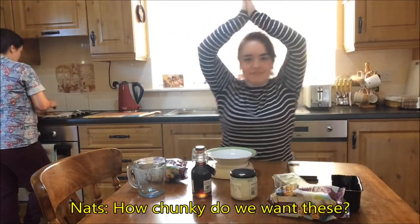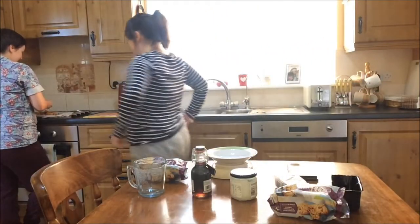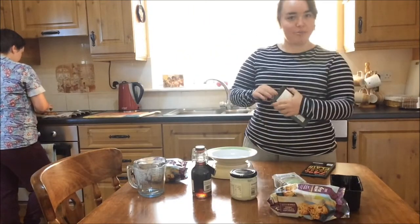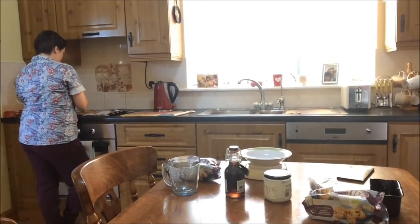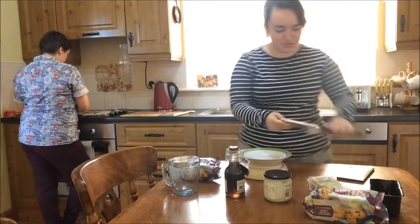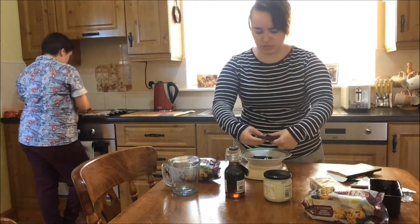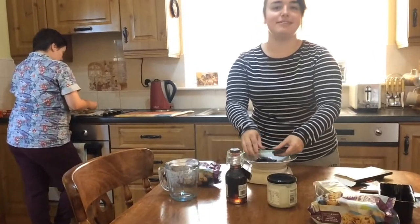How chunky do you want these? Why are you dancing? Well, you've got a whole pack of cookies over there. I'm supposed to be measuring. 200 grams of dark chocolate, please. Okay. That's Natalie doing her bits. Me doing my bits. 200. Yummy. Are these chunks too big? No. Chunks are never too big.